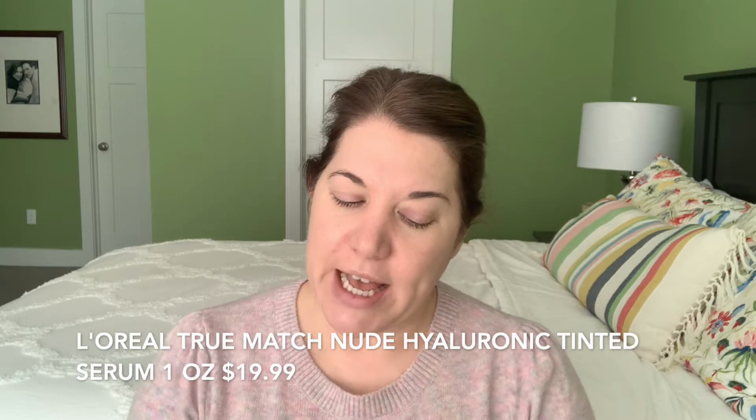All right, my primer is nice and set. I've already put eyeshadow primer. I just used my Urban Decay Primer Potion, and we're gonna move on to foundation. I said before, I bought this a month or two ago, and I've been using it nonstop. It's the L'Oreal True Match Nude Hyaluronic Tinted Serum. So this is like a serum foundation. I hate this applicator, but this is a gorgeous, gorgeous serum foundation.